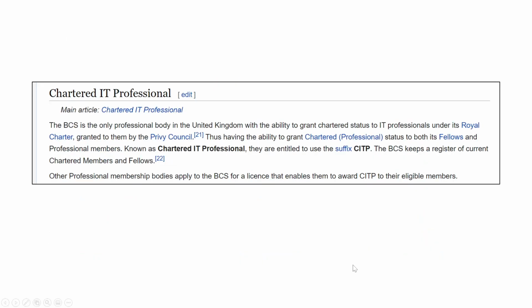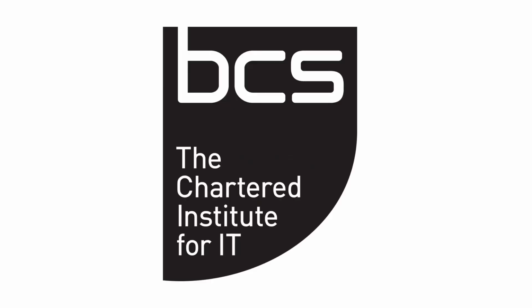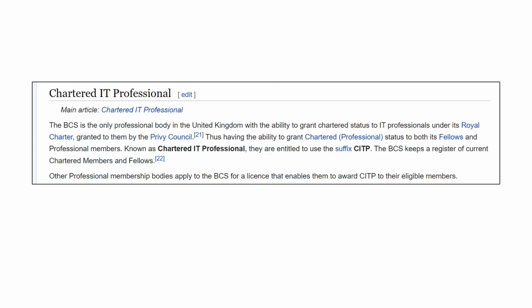So, some other features of the BCS. What do they do? Well, you'll remember that the tagline was the Chartered Institute for IT Professionals on that modern logo. The Chartered Institute for IT. So the BCS is the only professional body in the United Kingdom with the ability to grant chartered status to IT professionals under its Royal Charter, granted to them by the Privy Council.